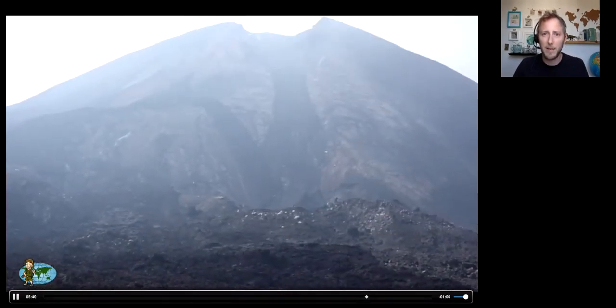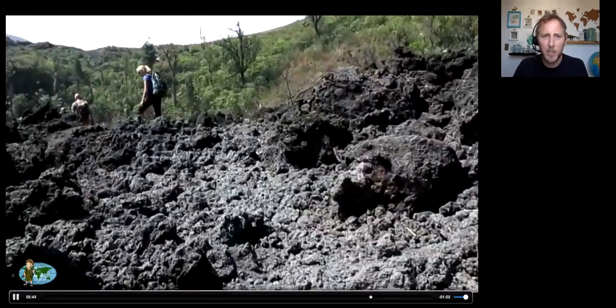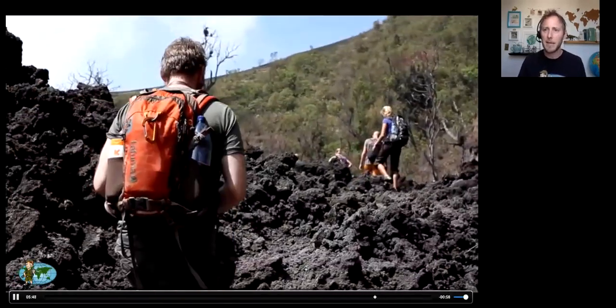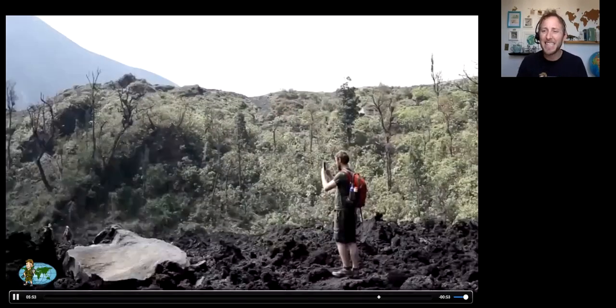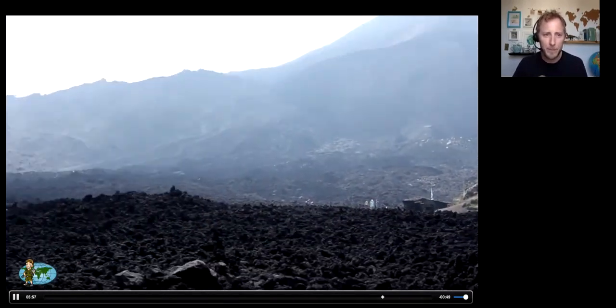All right, so we get another look back up Pacaya. Let's get a closer look at some of this lava. I'll show you a really up-close picture in a minute. But lava rock is really sharp, super sharp. And that's because it hasn't had time to weather. Can everyone say weather? Weather.